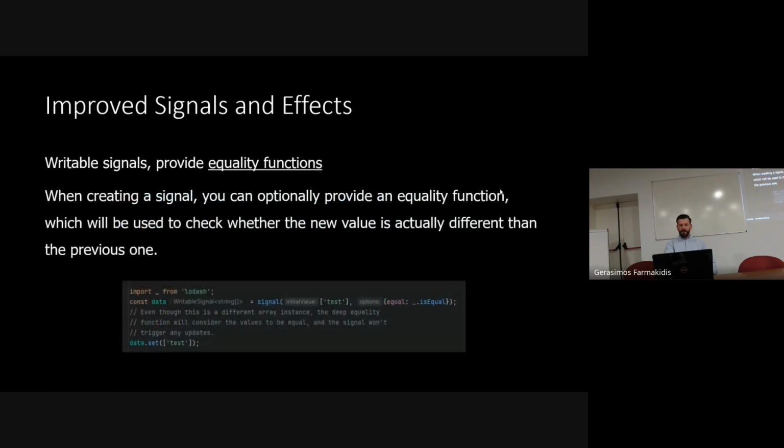Another thing that writable signals have is that they provide equality functions. What does that mean? In order to prevent having multiple emissions with the same value, we could provide a function that would assert if the current value of the signal is the same as the one that we're going to set. In that case, the signal value is not going to be emitted, so we don't have any change detection.